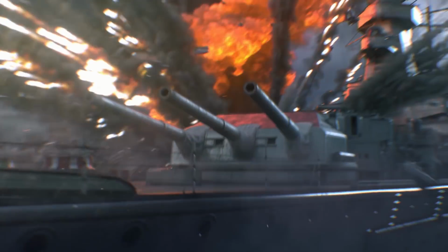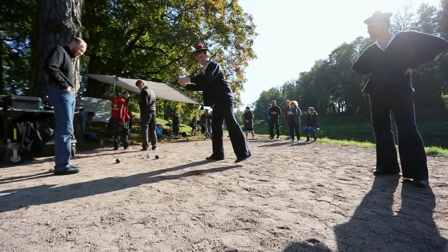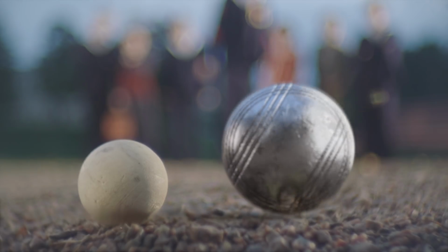We defined several issues we needed to solve. As it turned out, it wasn't easy to hit an iron ball with another one. Eventually, we decided to make some of these shots using computer graphics.